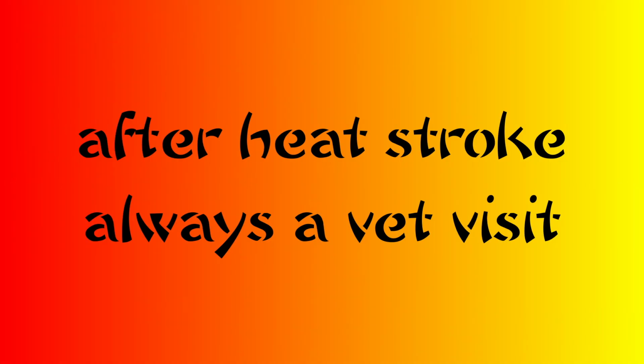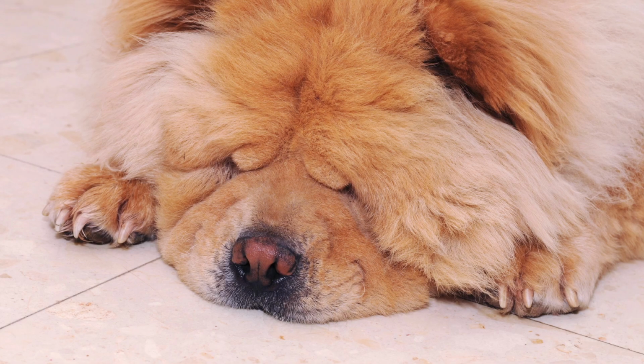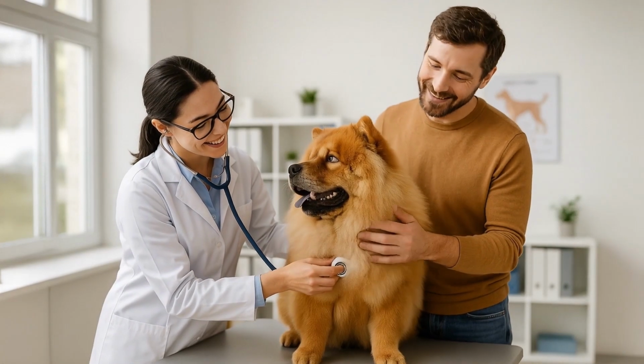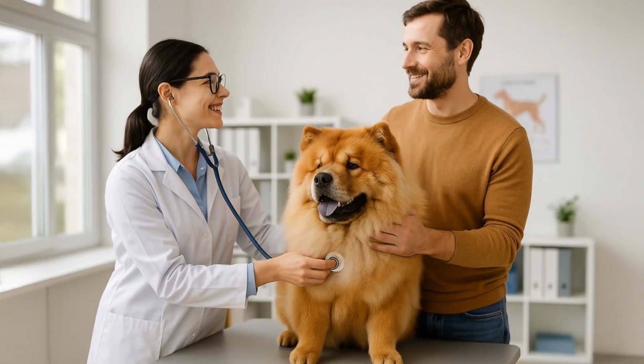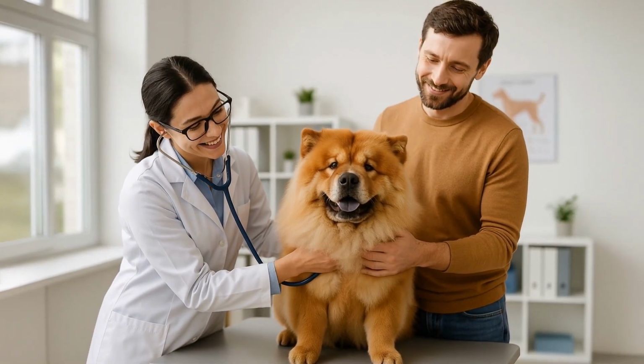If you've cooled your dog but they were showing signs of heat stroke, still go to the vet. The clinic will likely monitor temperature, may give IV fluids, and run blood work to check for organ stress. Even dogs that seem recovered at home can develop delayed complications. Follow your vet's advice for observation.